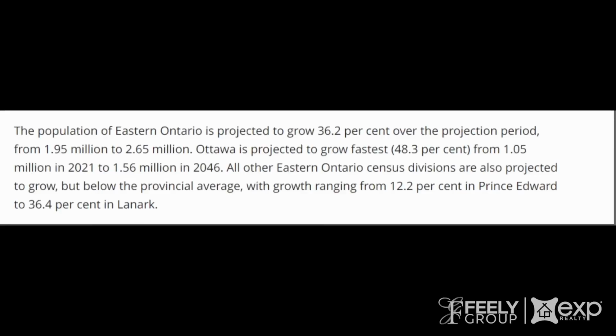Because if you take a look at Ontario.ca's website, you'll see the projected increase of growth in Ottawa. So while the population of Eastern Ontario is projected to grow 36%, Ottawa is actually projected to grow way faster at 48%, going from 1 million to 1.56 million by 2046.